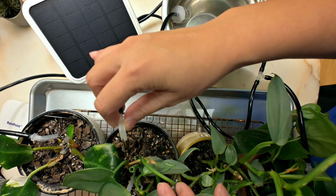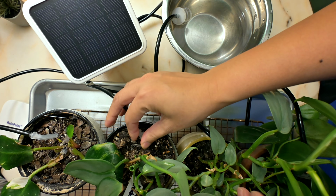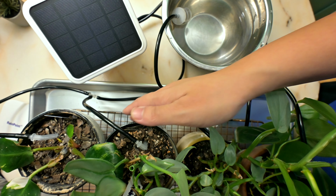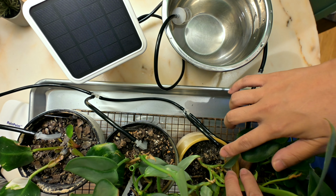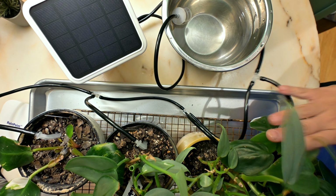Basically they have these little stakes that you can put directly into your soil so that when it drips, it'll drip into the soil. So that's kind of how you see it fixed across the board, like one here. I don't know if you can see it, but there's one right here as well.